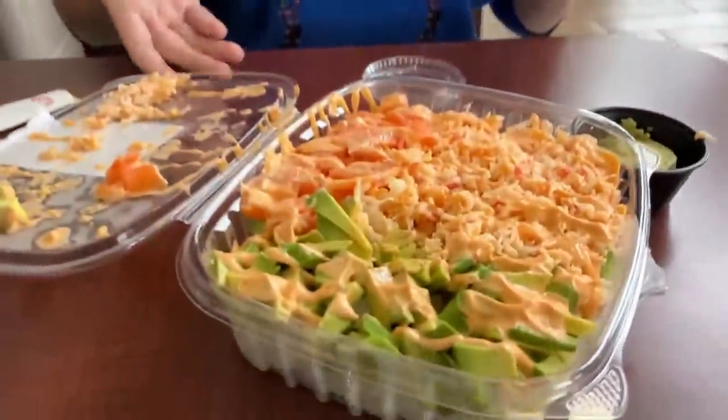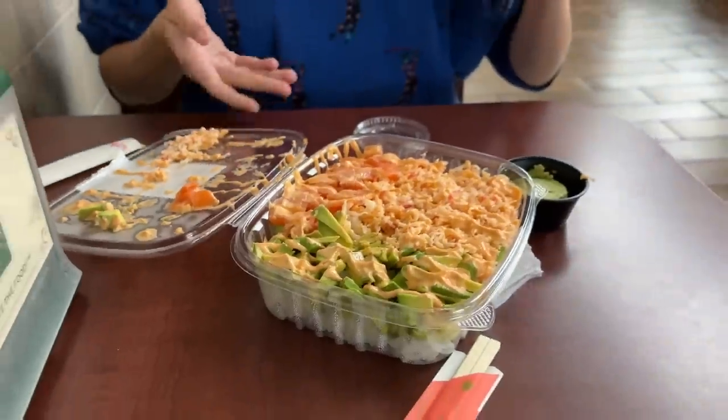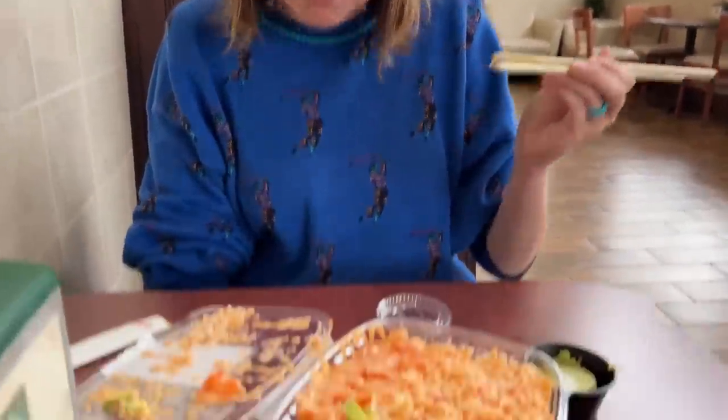It's like the price of a roll and a half too. For a huge amount. Some of the rolls in there, like the tempura deluxe one, was like $12.99. This was only $11.99. Super cool. All right, switching.